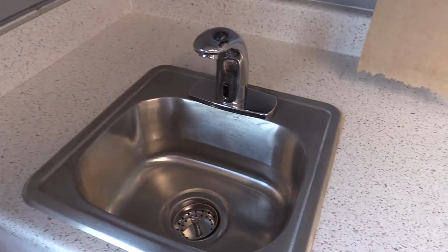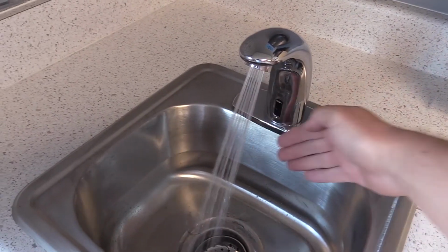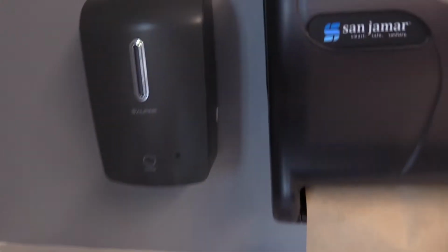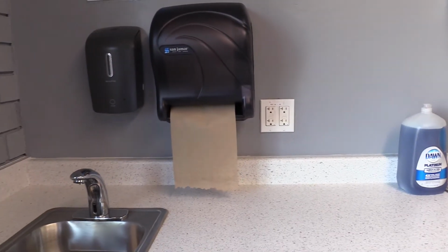The nicest thing about the hand washing station is it's touchless. It just automatically knows. Same thing with the soap, same thing with the paper towel. It's all automatic. And that's great because that means you don't have to touch anything, so it's much more sanitary.